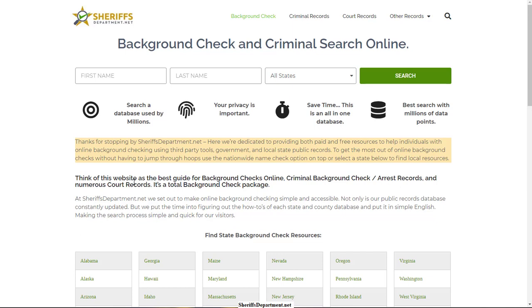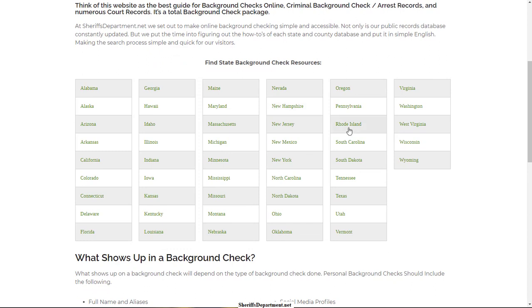Background check for lease. So when it comes to leasing, are there any resources available at the state level, at the county level, that can be used to do a solid background check? And the answer is yes. What we did at sheriffsdepartment.net is we have taken all 50 states and found official resources the public has access to. I'm going to go ahead and use Georgia for this example.